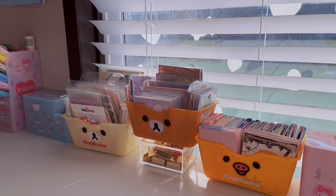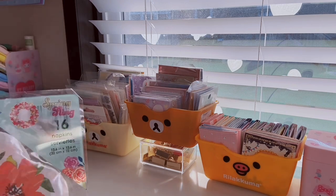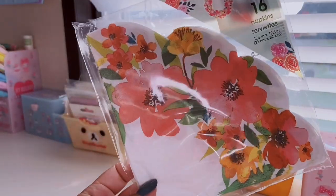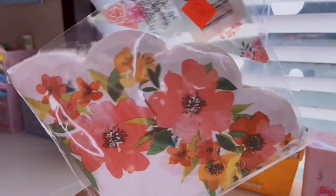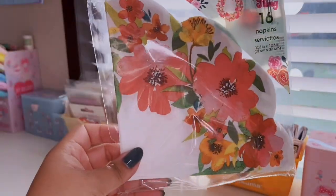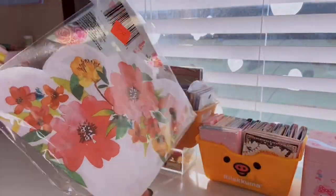All right, so the next items are some napkins because I always like having fun napkins instead of regular napkins. I don't know why, it's just a thing. So I got these. These are actually from the spring collection. There's 16 napkins, but look how pretty this watercolor floral print, and it's scalloped, and that's how the napkin's supposed to look. Isn't that so cool? And you get 16 in a pack, and these were 50 cents.